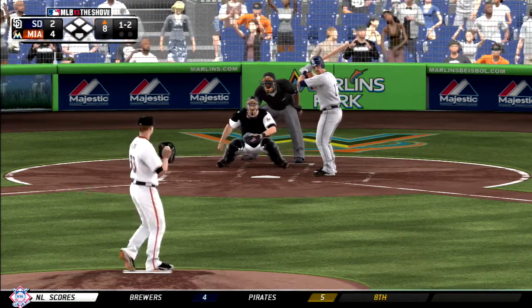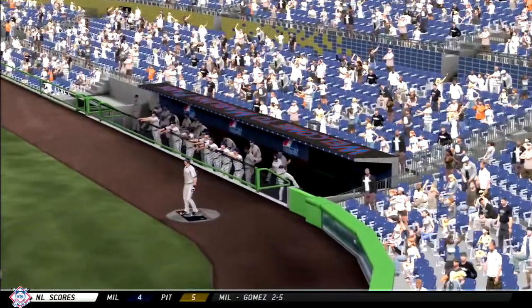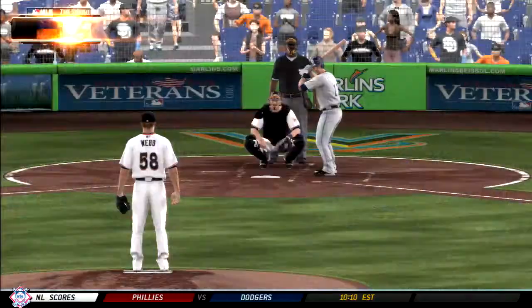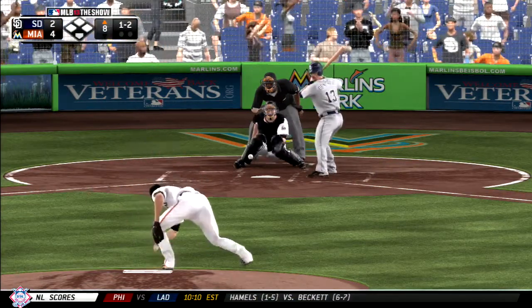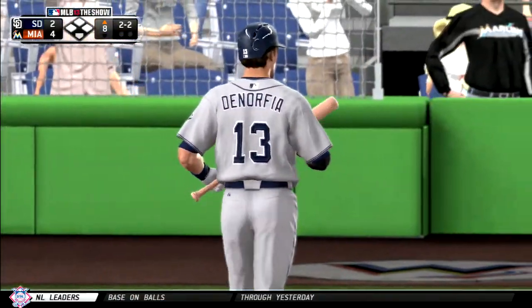And now a pitch on the way. And this ball will be chopped foul. And a sinker dips too low there. Into the dirt, in fact.